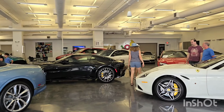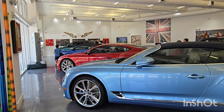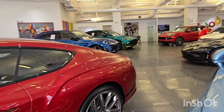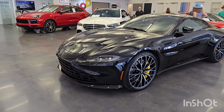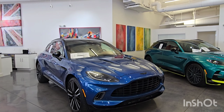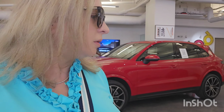Yep. All of a sudden, walking around the farmer's market, we got to see the cars. Fancy cars. How about that? How about Bentley for $309,000? How about Porsche? What is this one? Bentley? Hashtag fancy cars. That's where I belong. Shirt today. Aston Martin. Cool. How about Mercedes for $100,000?